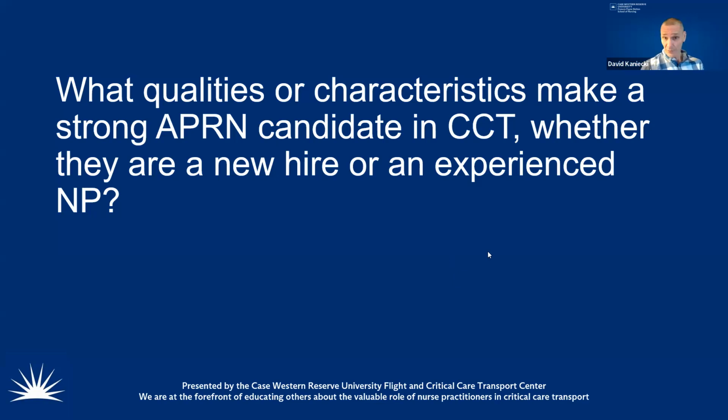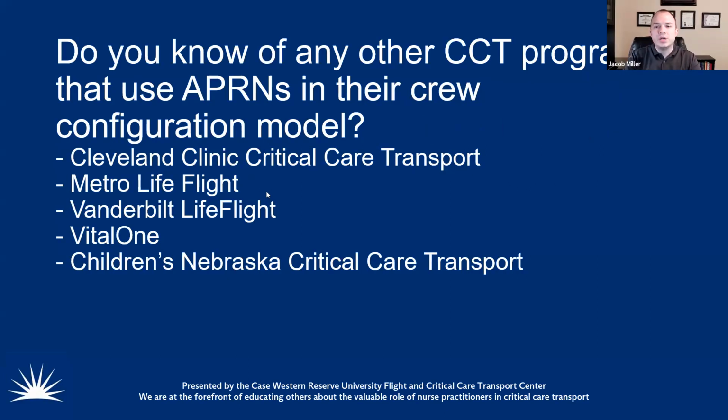Any ideas on other ways to add value, specifically during downtime, Jacob? Yeah, so some of the things that we do... my program down in Cincinnati did not do this well. And honestly, I think that's probably one of the reasons why our program was not successful. We really didn't capture the highest extent of our nurse practitioners' training, education, et cetera.